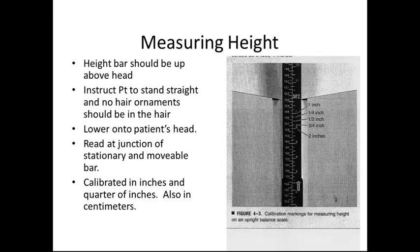So measuring height. The height bar should be up above the head. Instruct patient to stand straight, and no hair ornaments should be in the hair. Lower onto patient's head. Read at the junction of the stationary or movable bar. It is calibrated in inches and also quarter of inches, and it also will have centimeters on it.